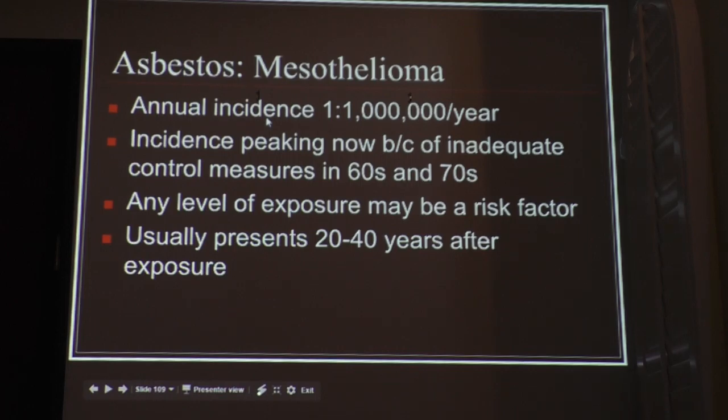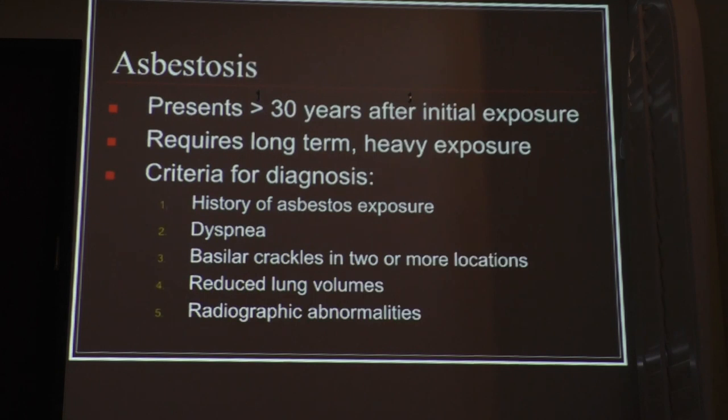And mesothelioma, it's actually rare, but the incidence is very common now because of all the exposure, they didn't have any control measures back in the 1960s and the 1970s. So you will encounter some patients pursuing legal action. But any exposure may be a risk factor, even if you have short-term exposure or long exposure, and usually up to 40 years after the exposure.